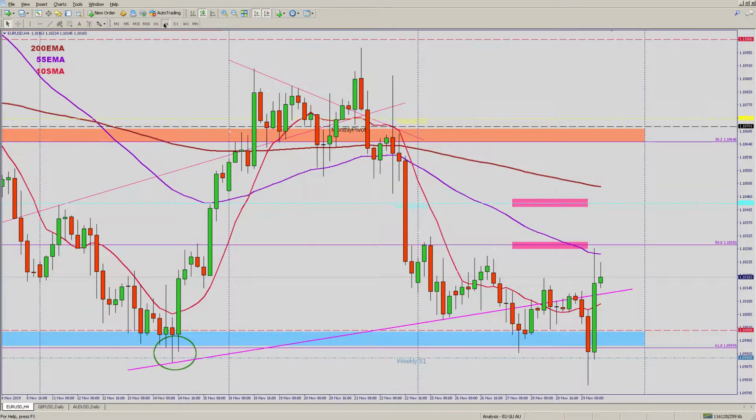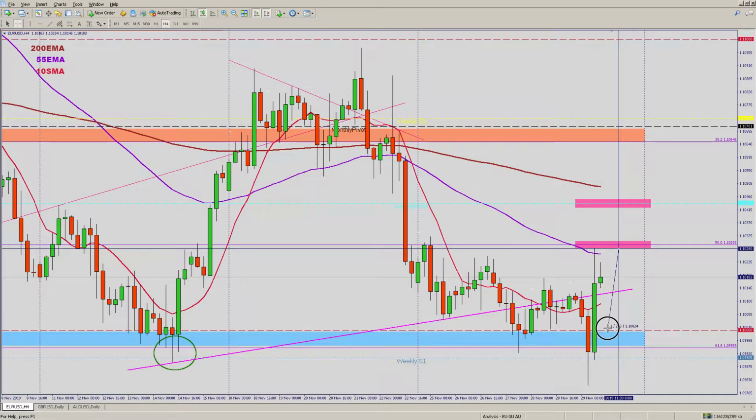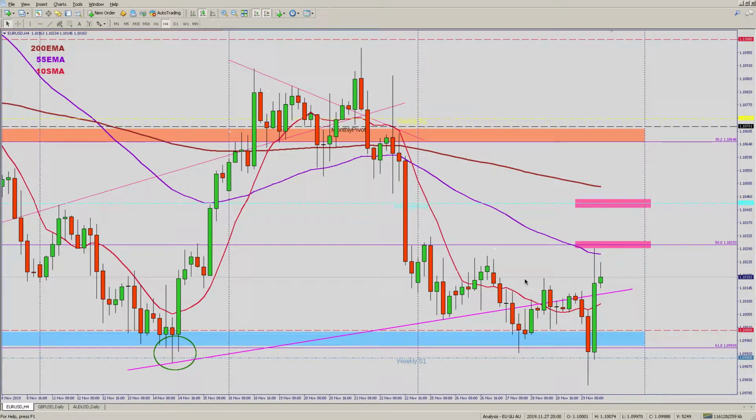Let's take a look at the forward time frame, and this was where we had marked the intermediate resistance level during our midweek analysis. So unfortunately, it has been consolidating in a very small range, just over 40 pips. And this was a late recovery last night, probably in unison with the cable, which I'll mention later on.